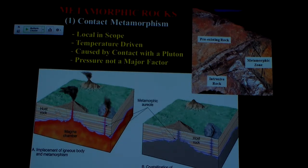But to be termed a batholith, it means it's exposed at the surface, right? We have to expose more than 100 square kilometers to call it a batholith, less it's a stock. So to get this exposed at the surface, what happens to all this rock, this host rock? It's eroded away, isn't it? So we don't see a lot of this, because a lot of this is gone. It's just where it survives here and there that we see that kind of metamorphism.